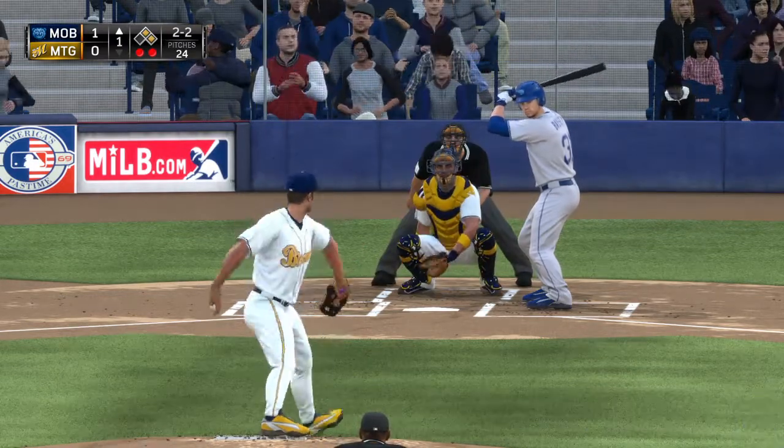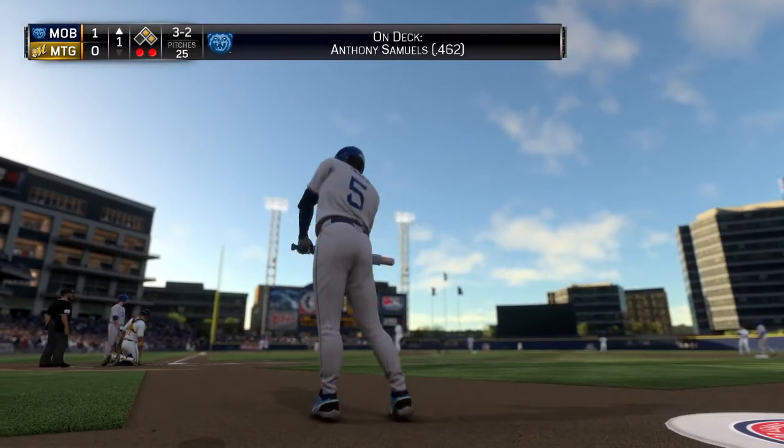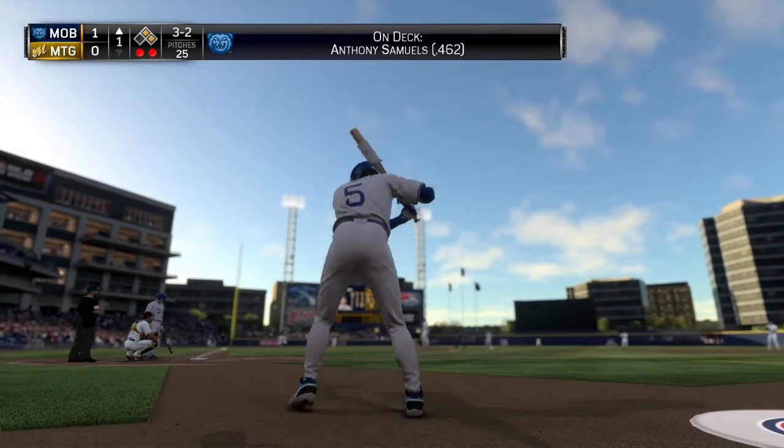Here he comes on 2-2. And that misses, so it's a full count, 3-2. Anthony Samuels would be next.